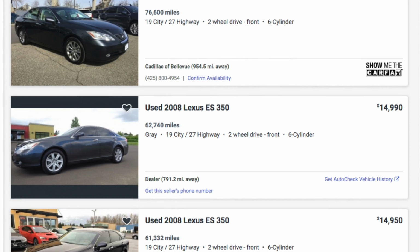But that being said, used with reasonable miles, again 50 to 70,000 mile range, lots and lots of them for about 15 grand. So 15 grand out of the original 40 puts these at a retention value of about 37%. Not bad, again over a third of its original MSRP. Not bad for a car 10 years of age.